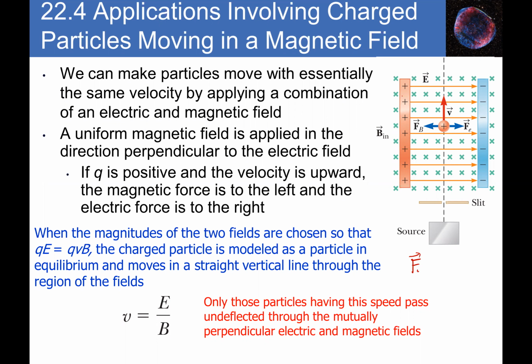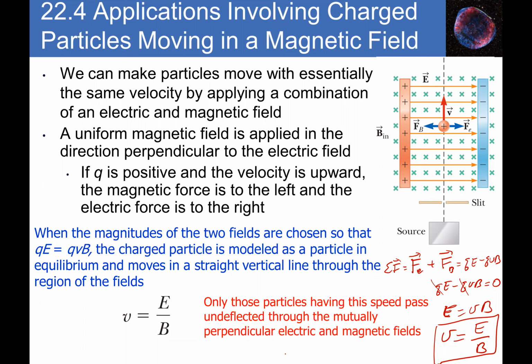That means when I'm doing the vector sum to find the net force, to see what happens here, I'm basically looking at this. So QE to the right minus QVB to the left. Minus means it's negative, right? So this QE minus QVB, that's what I get as my net force. The idea here is that if they are equal in magnitude but opposite in direction, then you get 0 as a net force. 0 net force means you cancel Q from both sides, then you get E equals V times B. This just represents how the electric field and magnetic field are related, right? And you use that then to find the speed, E over B. Okay, so that's what we have over there.